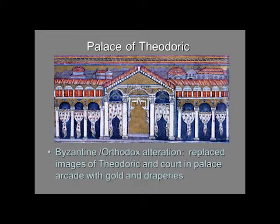Now, this is where you see an alteration. It seems that originally, in these open spaces, this is where you see the Byzantine or Orthodox alterations. Originally, there would have been images of Theodoric and his court along the arcade, underneath the arches. But they seem to have been replaced by, in the center where Theodoric would have been, just a solid wall of gold. And where the courtiers would be, they have taken out those mosaics and replaced them with draperies.